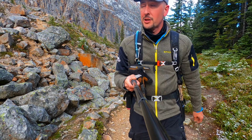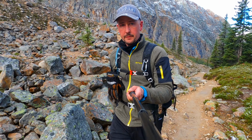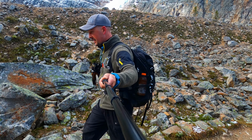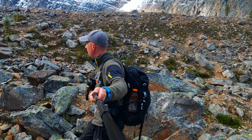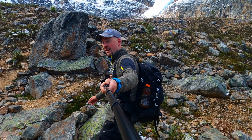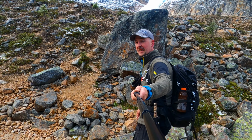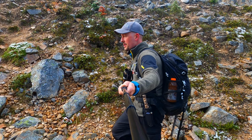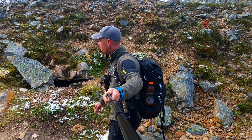I also like the views of Edith Cavell in general, which is way up there. You can see the Angel Glacier popping down in front of us here. It's just got a fresh facelift with some fresh snow about a month ago, and nothing's been melting since, especially not here.